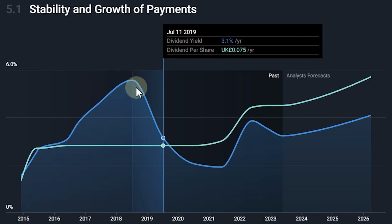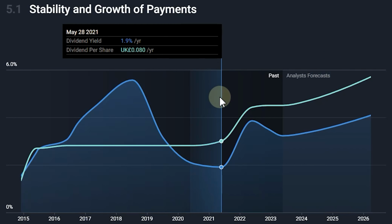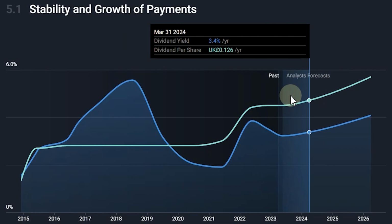The dividend dipped slightly through COVID, but it's now back up to a healthy 3.4%, which is paid in July and January, which will be a nice little boost to the portfolio.